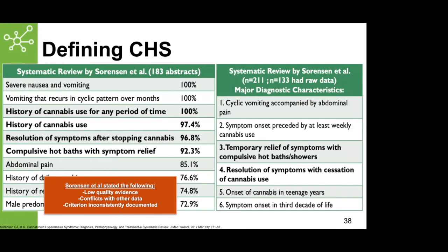So let's talk about the major criterion that was looked at. Now, there were 211 patients cited from these abstracts, but only 133 had raw data. And the main criterion that were cited are the following. So cyclic vomiting accompanied by abdominal pain, symptom onset preceded by at least weekly cannabis use, temporary relief of symptoms with compulsive hot baths or showers, resolution of symptoms with cessation of cannabis use, onset of cannabis use in teenage years, and symptom onset in the 3rd decade of life.